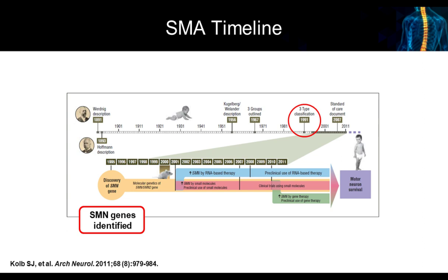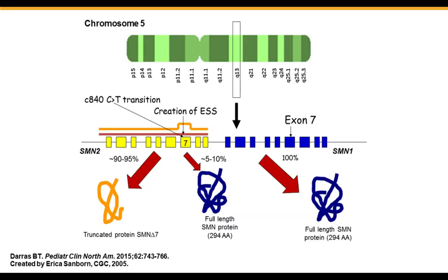But it was in the early 90s when the gene for SMA was mapped to chromosome 5q, and the SMN genes were discovered by Dr. Melki's group in Paris in 1995. Now we understand the genetics of SMA very well following the discovery of the SMN gene on chromosome 5.